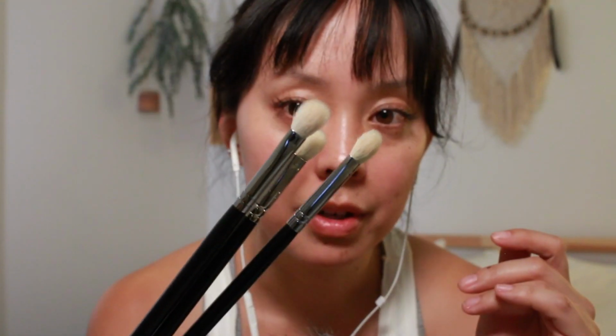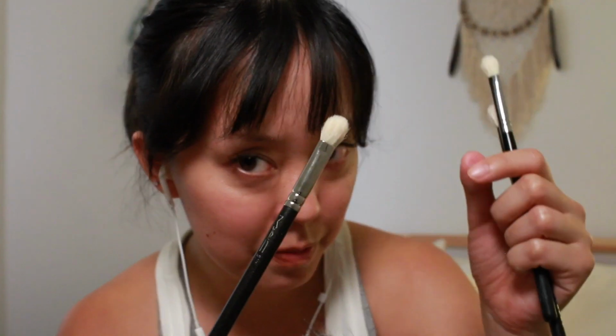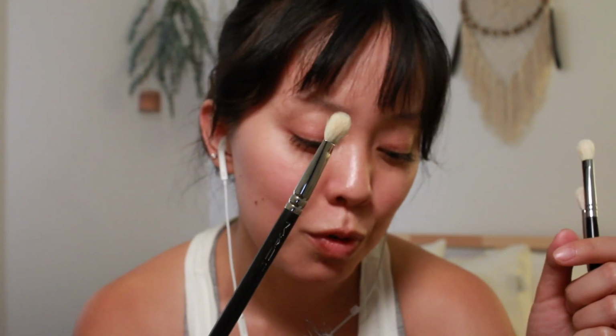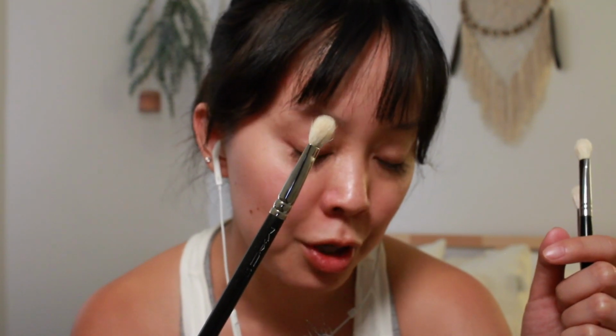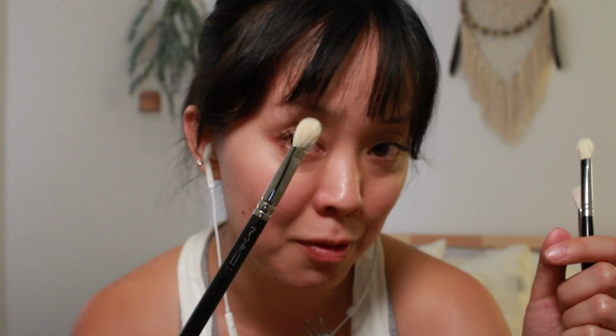I have three very similar brushes. The oldest brush is probably from high school, I'm embarrassed to say. It's the MAC 217. I've had this for many, many years. It was one of my first eyeshadow brushes. Before that, I used sponges in my fingers.